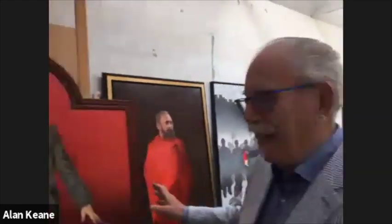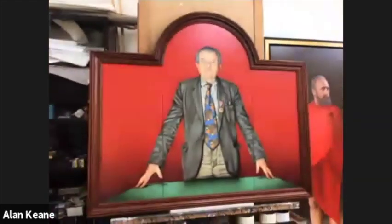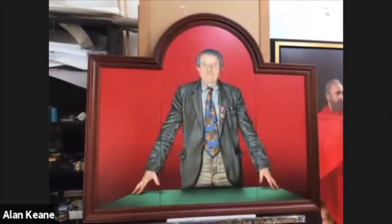And the idea of doing a portrait of someone who's held in such disregard in our society, I found really interesting. The quirky thing about this is I decided to portray him in a kind of religious iconic form. Someone who was seen as next to the devil by certainly large sections of the Irish population.